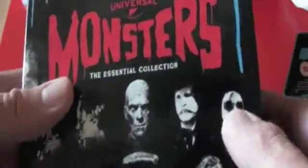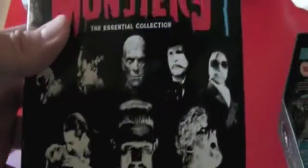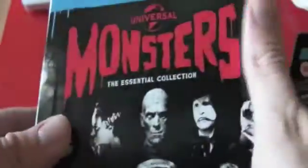Universal, obviously, back in the 30s, were famous for their monster movies and horror movies. They did try to bring them back fairly recently with the new Wolfman, directed by Joe Johnston, starring Benicio del Toro, which was awful, unfortunately, but yeah, you can't really beat these, to be honest.